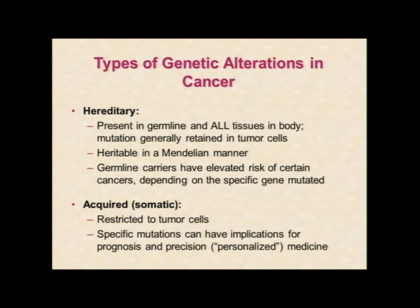So there are two types of genetic alterations in cancer. One is the hereditary changes. These are present in the germline and all tissues in the body. In other words, these kinds of genetic changes can be passed from parents to their offspring. These mutations are almost always retained in the tumor tissues, and usually if the mutation involves a tumor suppressor gene, the second copy of that tumor suppressor gene can be mutated as well or deleted. All genes come in pairs, so for tumor suppressor genes, you generally have to knock out both copies. There are exceptions to that.